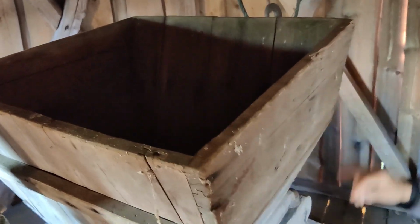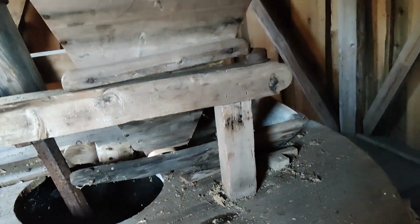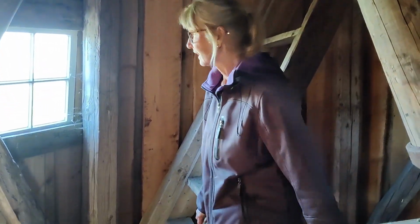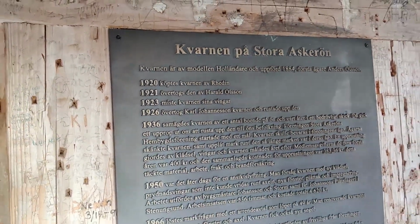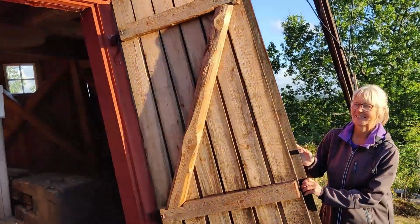So I think you put the corn in here. And then it goes around with stones. Then it came out under, I think. Yeah. Must be. Wow. You can even go higher. The wheels up there. So it is built in 1884. So what's this, 136 years or something. Okay. Thank you. The old kvarn.